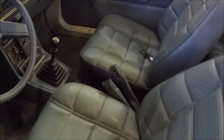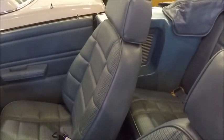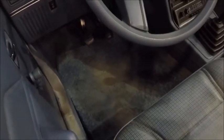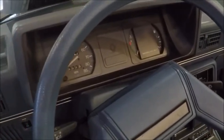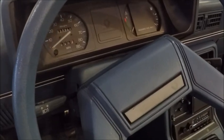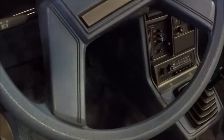They had several models, as I remember. This one has an overhead valve 4-cylinder engine, 1.7 liters, a 5-speed manual transmission, and blue cloth interior. Interior really gives you the feeling of a foreign car.